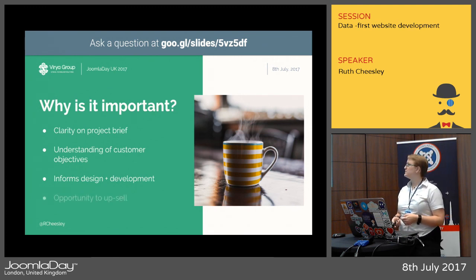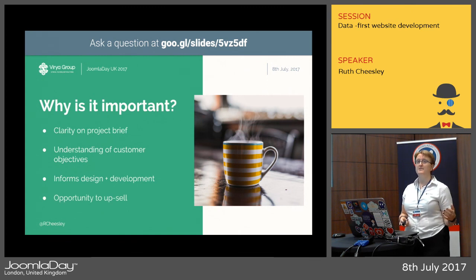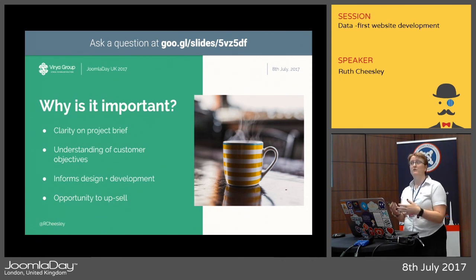And it's also an opportunity to upsell other services that you might have. So if they don't have a customer relationship manager, you could potentially offer to implement that and integrate it with their website. If they don't have a marketing system, an email system, leads tracking and nurturing system, you could offer to deploy that alongside the website. And if you don't do it, you can partner up with someone else who does. So it can also help you grow your business.